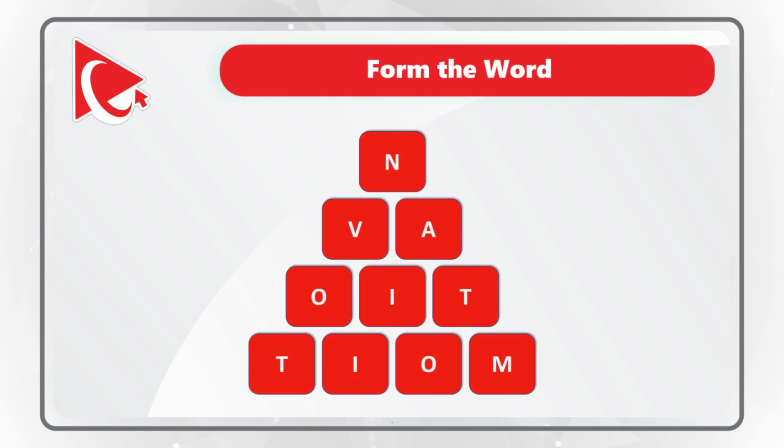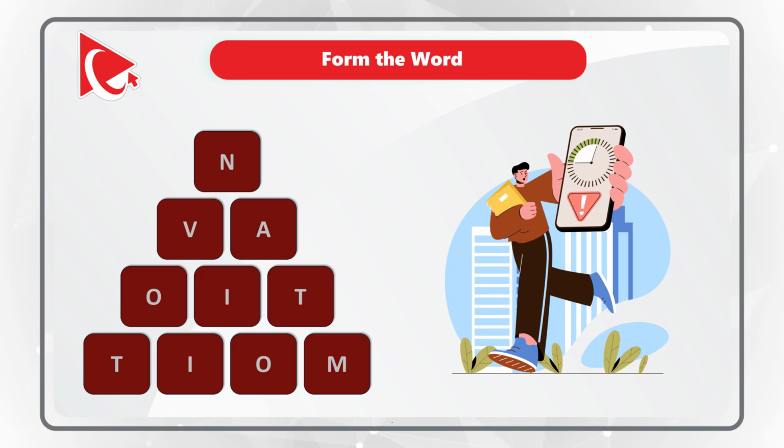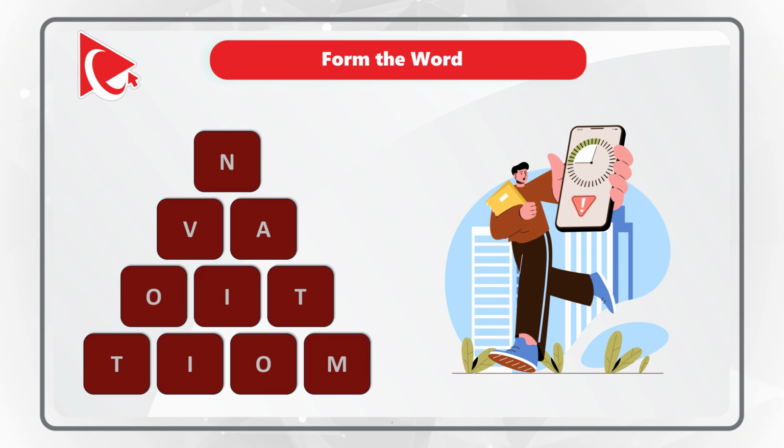In this question, you're presented with 10 letters, and you need to form the word using all the letters only once. The letters are N, V, A, O, I, T, and T, I, O, M. Do you see the word here? Give yourself a little bit of time, maybe 20 to 30 seconds. Hopefully you solved it, because I am moving forward and revealing the solution.